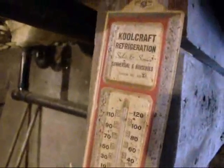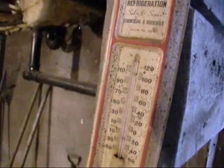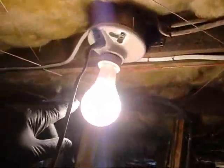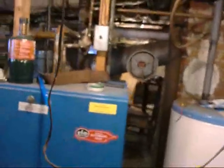Cool Craft Refrigeration, sales and service, commercial and household. Plumbing. Desk light. I think it still works. Oh, look at that. Hang it over your headboard. Everything wobbles around here. All right, I gotta delete some more stuff, running out of memory.